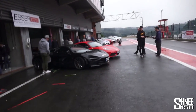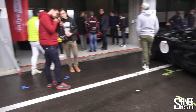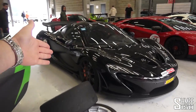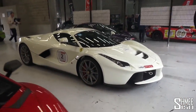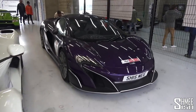Let's go for a little wander around the Rally Germania paddocks, where you can see the cars that we have been driving with. So if I sneak in through here, past the SLS GT3 and the GT4 Club Sport, we have a McLaren P1. Next to that, an Aventador SV. Then a LaFerrari, and these cars are all driving on the track today. Then we have my 675 LT Spider.